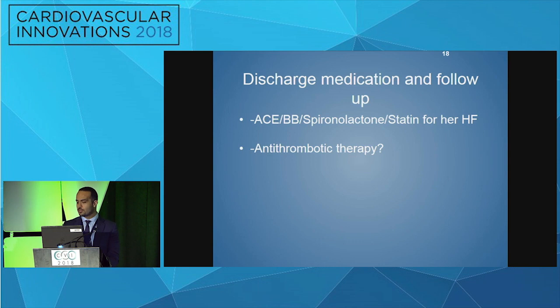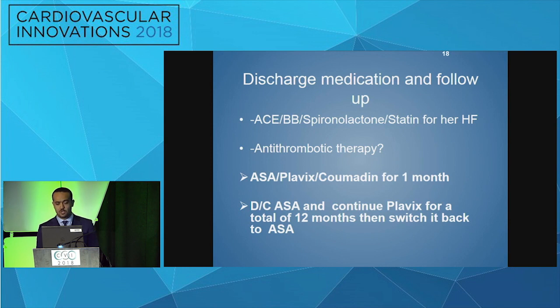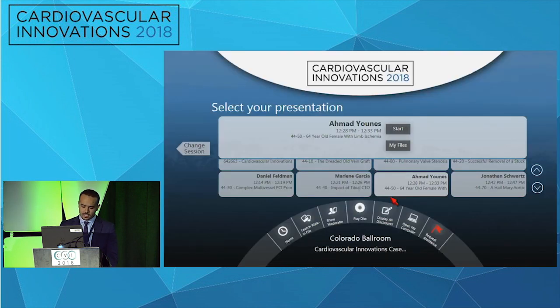So the patient was discharged with a closer follow-up on a bunch of medications that were new to her. She got discharged on aspirin, Plavix, and Coumadin that she will be on for 1 month, and subsequently we'll just continue the aspirin, continue the Plavix for a total of a year, then switch back to aspirin and Coumadin. So there's the lessons learned from this case, a lot of teaching points, especially for fellows in training.